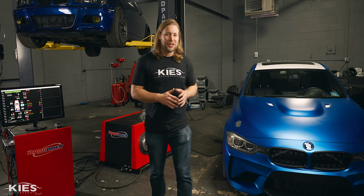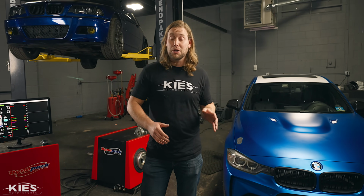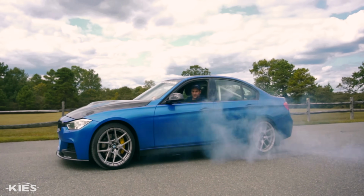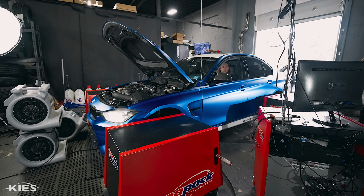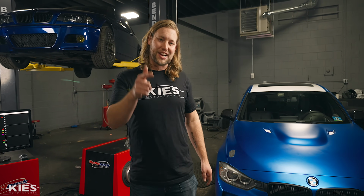As many of you know, there is an app on the market that enables you to take your all-wheel drive BMW and convert it to rear-wheel drive. What's better than that is they say that it actually adds horsepower and torque. And today, we're putting the car on the dyno and we're gonna myth bust it to see if rear-wheel drive is more powerful than xDrive.